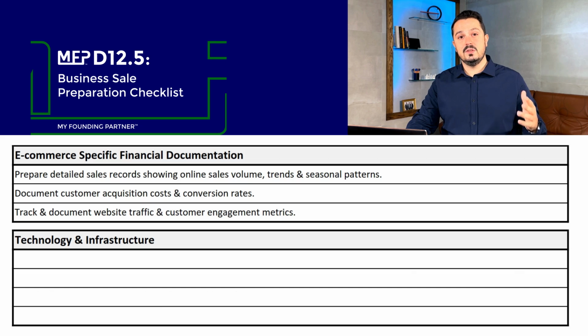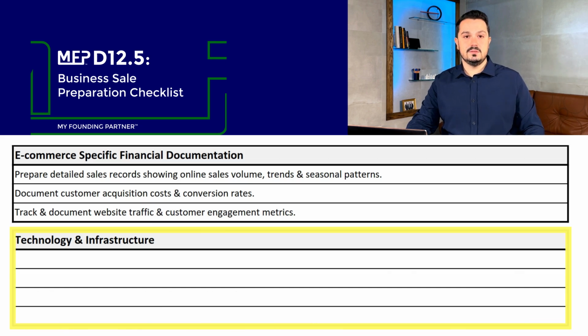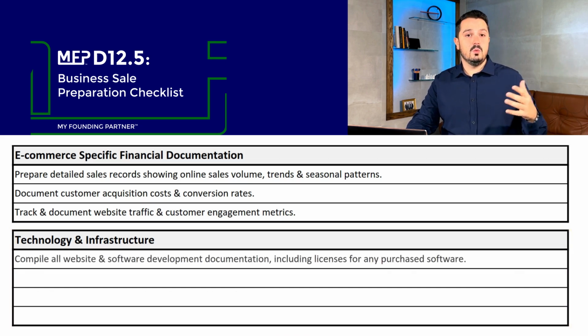The second section would be looking at technology and infrastructure. We need to compile all website and all software development documentation, for example, any licensing you use, any website hosting platforms you use, and put that all together in one place for the buyer to review.